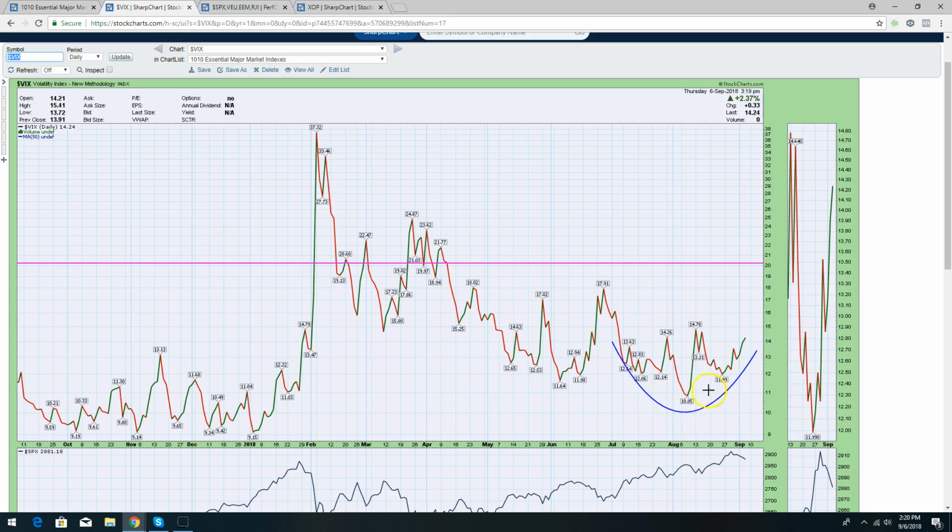You can see this cup right here in the VIX, and you can see this going down, and negative VIX, when it starts to go down, that's bullish. That means there's less fear in the market. And then when it starts to turn the other way, at least what that means is more fear, more people are buying S&P 500 puts.